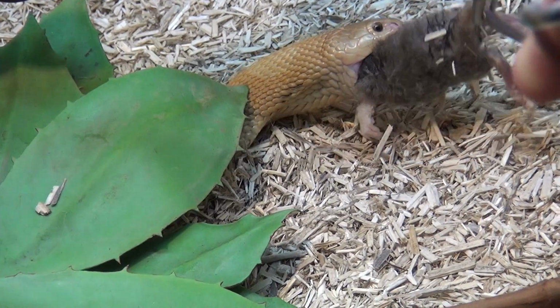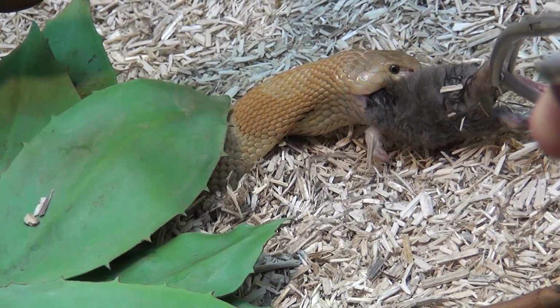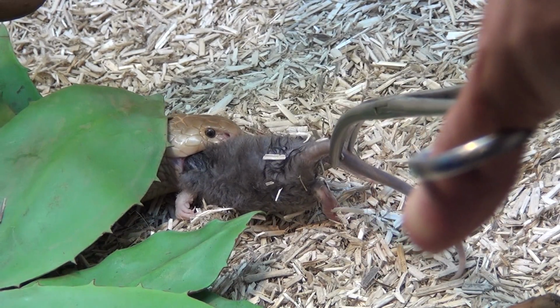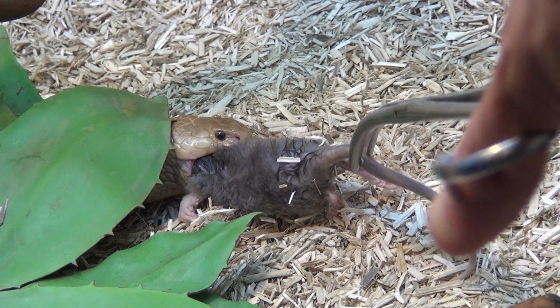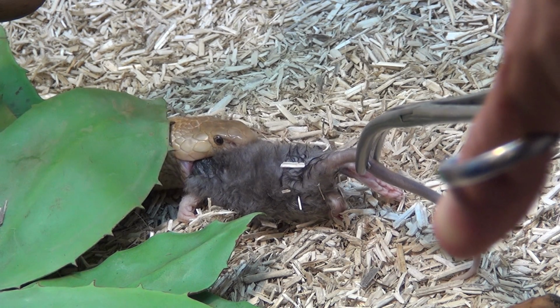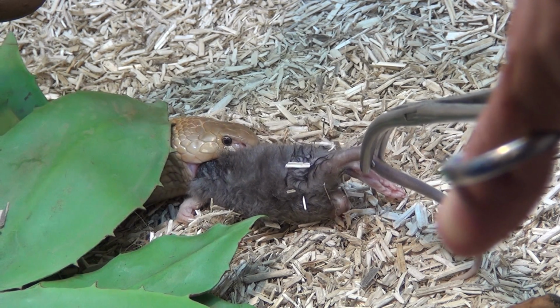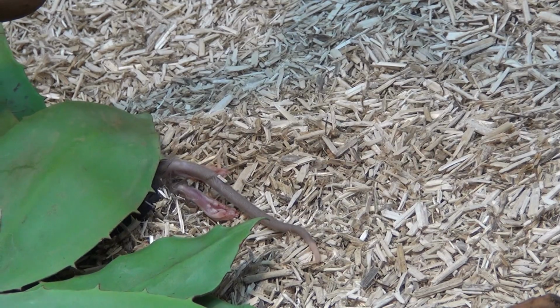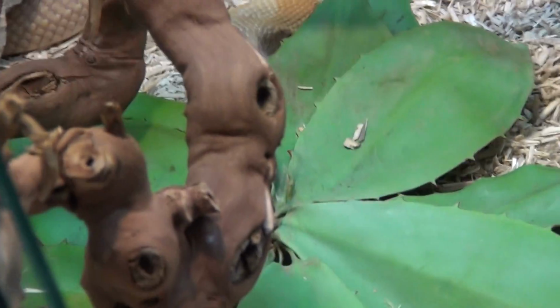She obviously thinks that I'm trying to steal her food, so she's trying to pull it. But I'm actually just holding it in place for her. Alright, she's disappearing under the foliage.